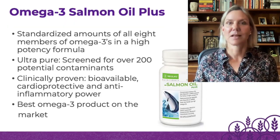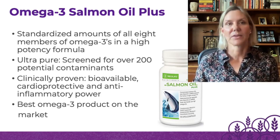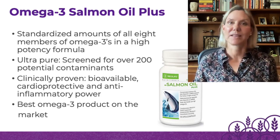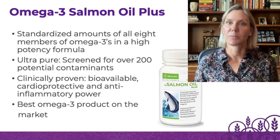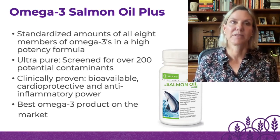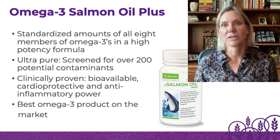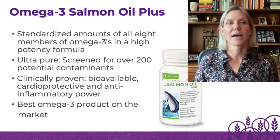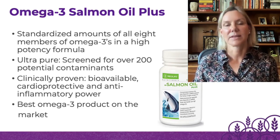And Omega-3 Salmon Oil Plus, which represents for me the state-of-the-art in omega-3 supplementation. It delivers all 8 omega-3 fatty acids involved in human nutrition. Our exclusive ultra-high potency omega-3 technology boosts, stabilizes, and standardizes specific health-promoting omega-3 fatty acids. And with our exclusive technology that we call molecular differentiation, NeoLife was able to deliver ultra-high potencies of standardized amounts of the complete omega-3 fatty acid profile.